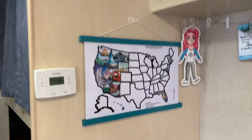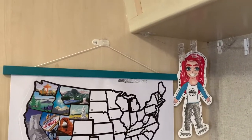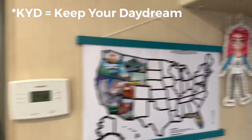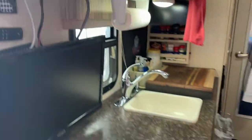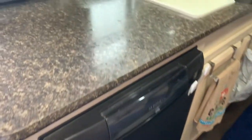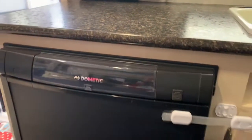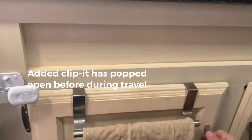Here's our little map of where we've been so far. Hey, there's Ginger, KYD, woohoo! Over here is the kitchen area. So we have a small fridge. The longest trips we've been on is 3 weeks, and we're able to make it in the small fridge. And then sometimes we'll bring a cooler if we really need to.